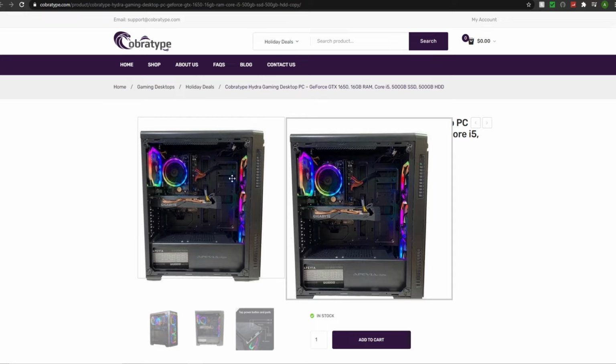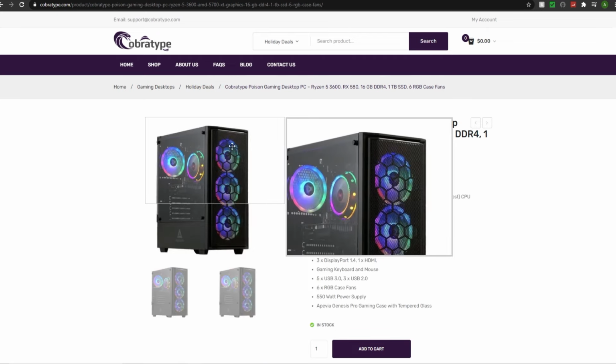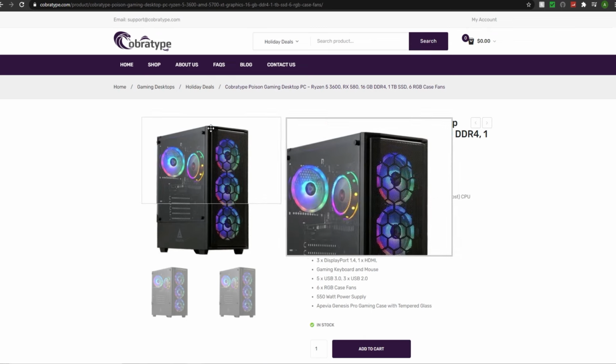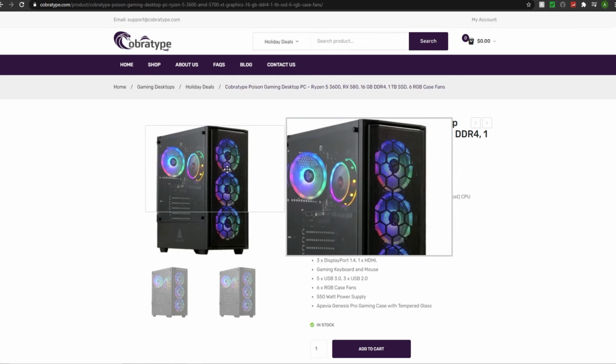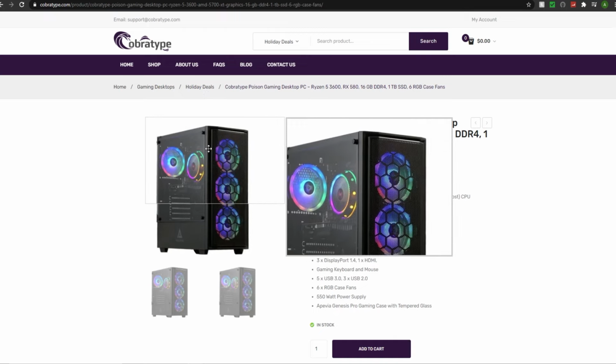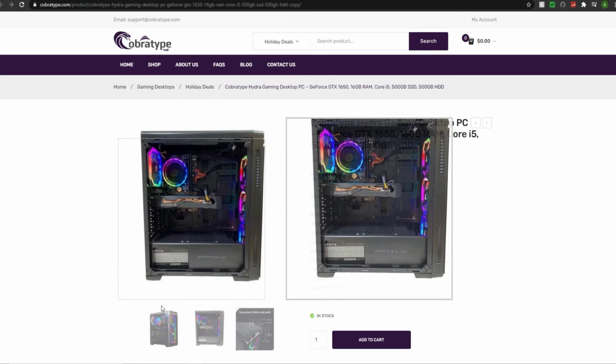So I really wouldn't count on these particular cases cooling anything that really requires somewhat decent cooling. But I guess that problem's kind of mitigated with their mesh front panel systems. I just kind of wish that this would be the standard case for all of their systems, not just their higher end ones, because this is what I think a standard case should look like, not this kind of weird crap that's going on here.